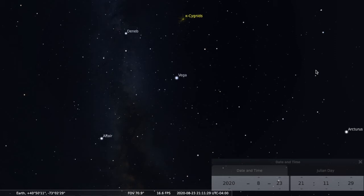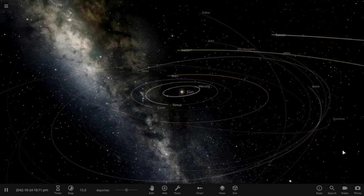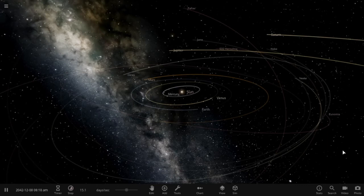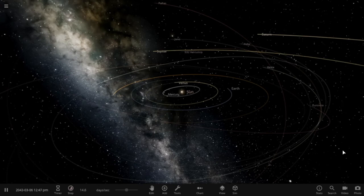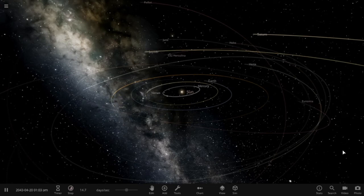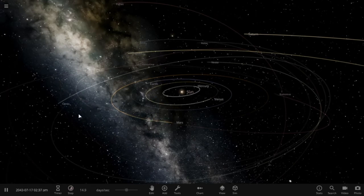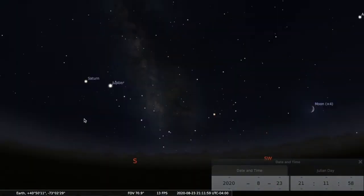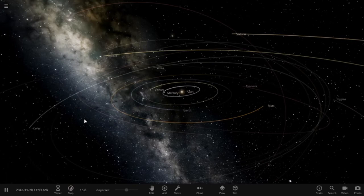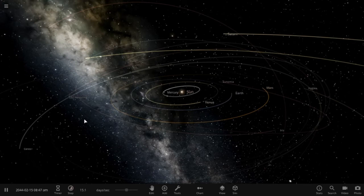Okay, as we did in the previous video about Arcturus, let's take a look at Universe Sandbox. This is a very powerful tool that allows us to simulate astrophysical scenarios and ideas that we would not normally be able to do and observe in nature. Here we see, set against the backdrop of the galactic center, as we saw in Stellarium, our solar system. The major planets in orbit around the sun at any given moment in time.